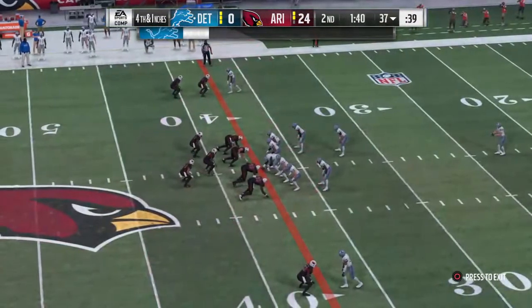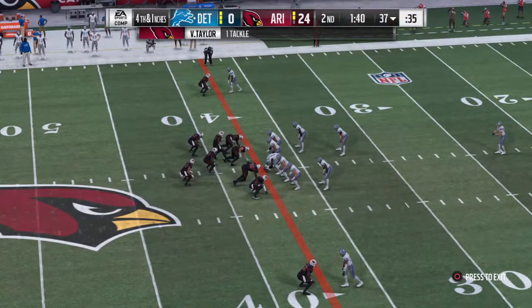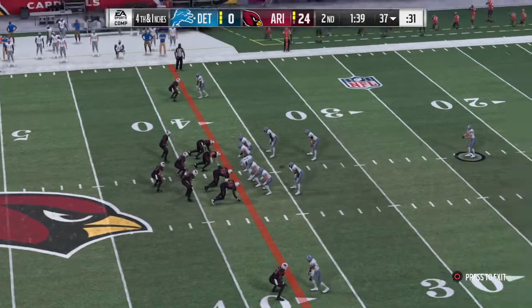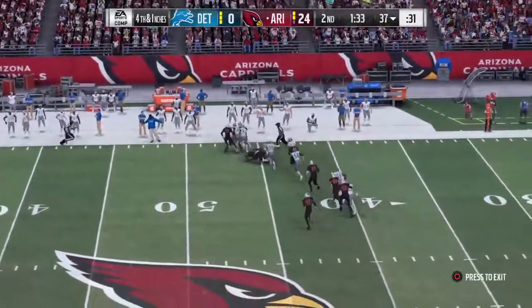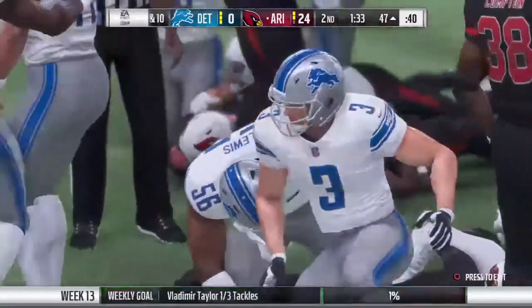All right, so the timeout is over and all 11 men are back out onto the field for the defense. And he deserves a bronze leg as he gets this one away. And this drive will start in enemy territory as that gets out of bounds on this side of the 50.